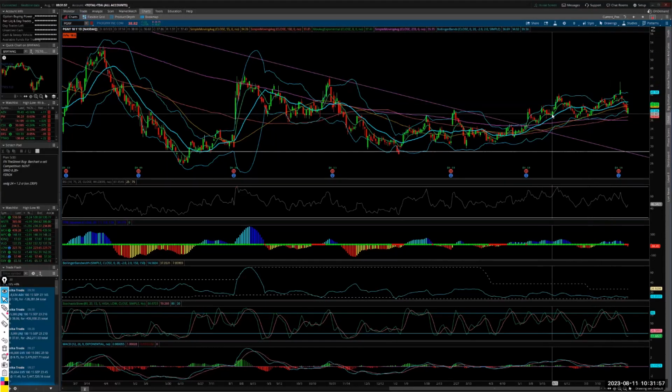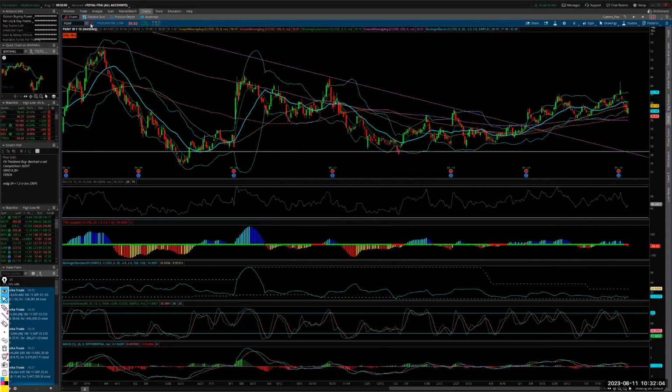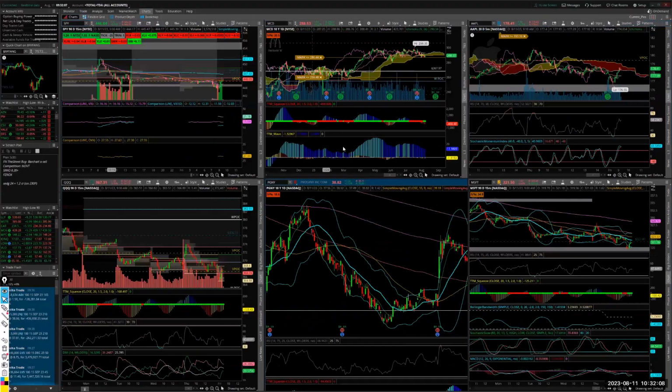So I am going to put an alert. I may do that for myself. If it comes back with a little bit of a flush, I don't mind doing that. I like this trade. I would do that for myself.